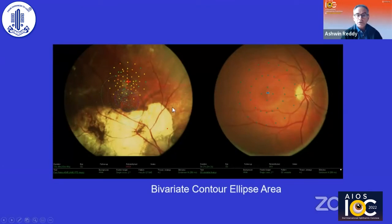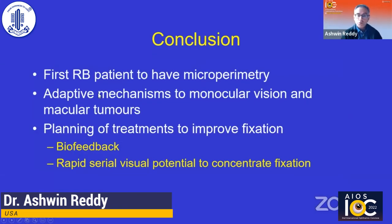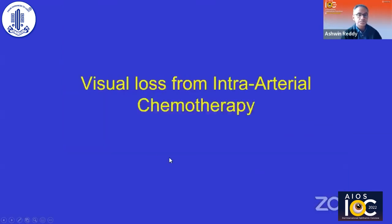And this is a bivariate contour ellipse area, and usually it should be very tight where the cones are, but here you can see it's a much larger region. That's why the vision's poor. And this is the first patient to ever have microperimetry, so we can see exactly where they're looking. Why is that important? Because we hope to get treatments to try and rehabilitate these kids and get them better vision. That might include biofeedback or rapid serial visual presentation to concentrate fixation. We looked at the retina in these regions, and we found that the retina is healthy, and in the other regions, they're healthy as well. This was published in APSPOS a couple of years ago, if you're interested.